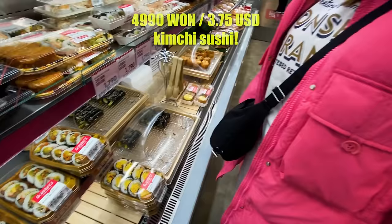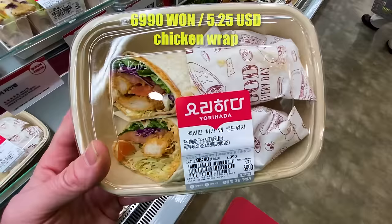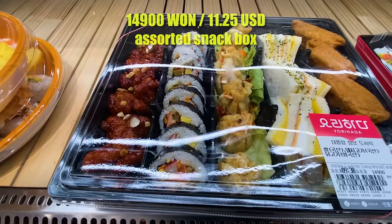And the prepared food section, quite big and kind of good. There's some good looking food in there. Relatively decent prices. Funny that the raw meat is expensive, but the prepared meat is almost cheaper. Yeah. I don't know if it's cheaper, but it's at least comparable pricing. Kind of funny.